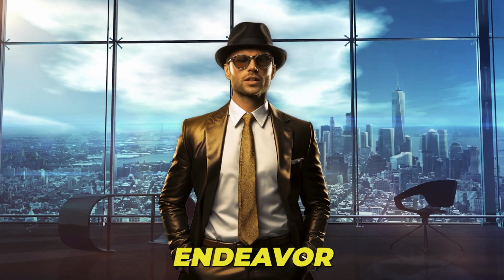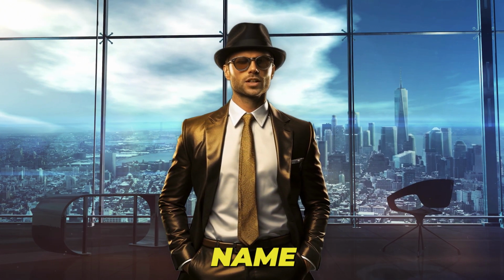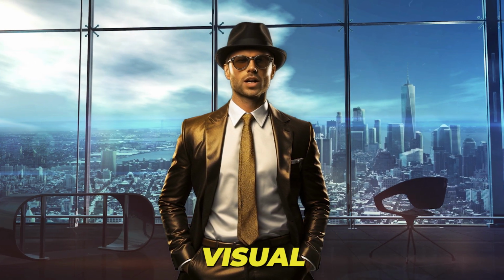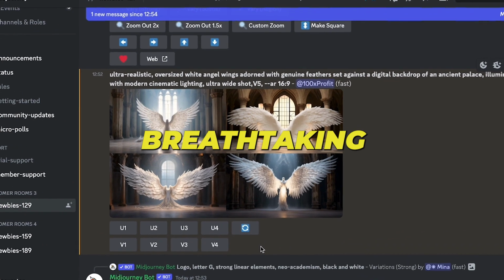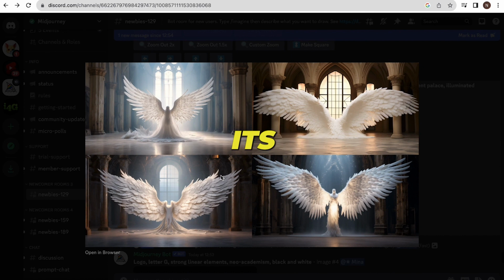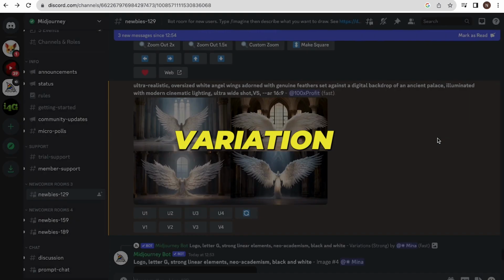But for our current endeavor, let's sidestep the artist name and gauge the output Midjourney delivers. Time to generate our visual. Wow, this is truly breathtaking. If this rendition meets your expectations, you have the option to enhance its resolution and save it. However, suppose you're inclined towards a nuanced variation.